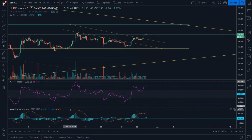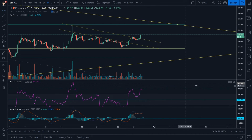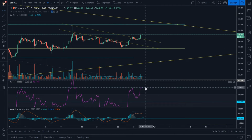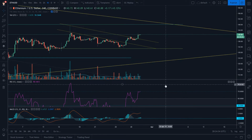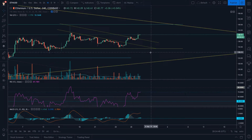As far as RSI and momentum is concerned, we're still trying to break above 70 here, but we could go either way. We could reject off of here and maybe come back down to 60, or hopefully what happens is we break above 70 and get into this 70 to 80 range, like what we saw back in March, around March 16th, when we broke into this zone. That's when we saw the last major upward movement.